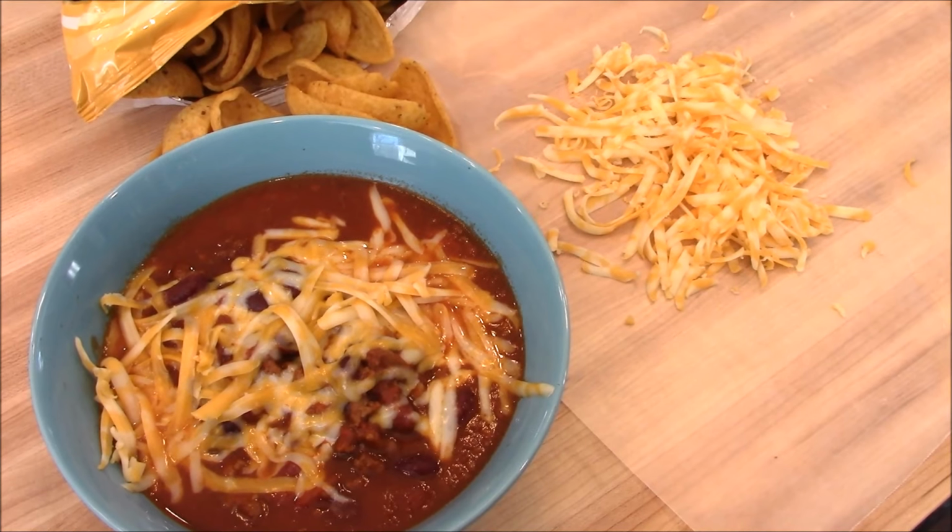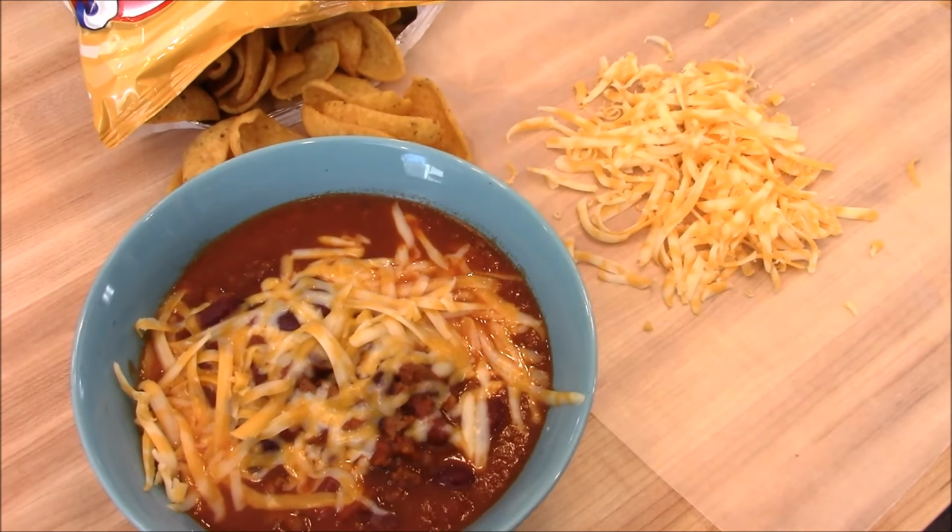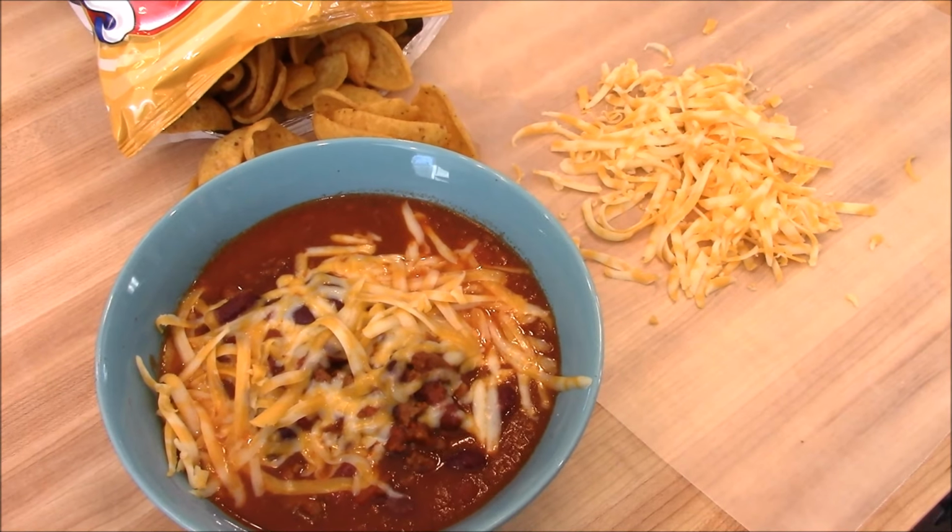This turned out to be really good and filling. So that is what I had for lunch today on my work from home day.